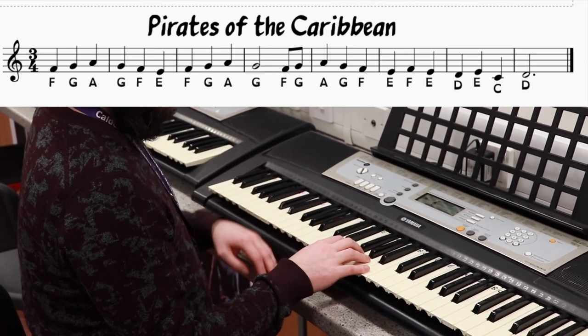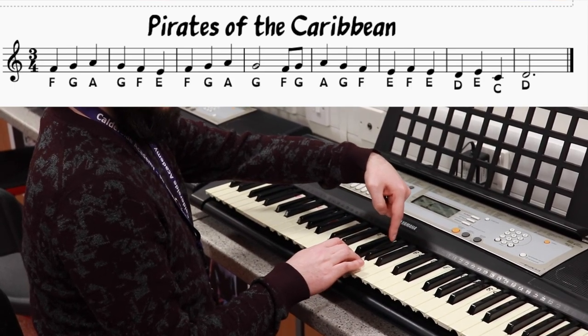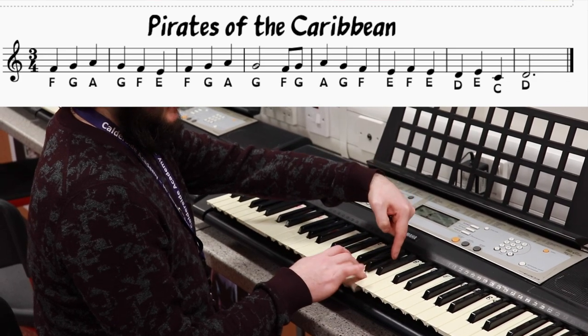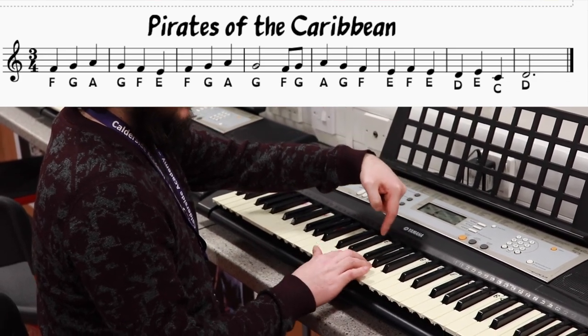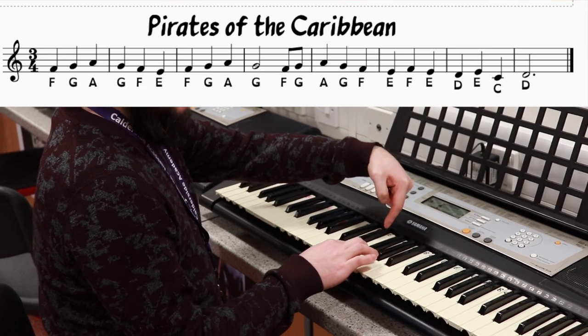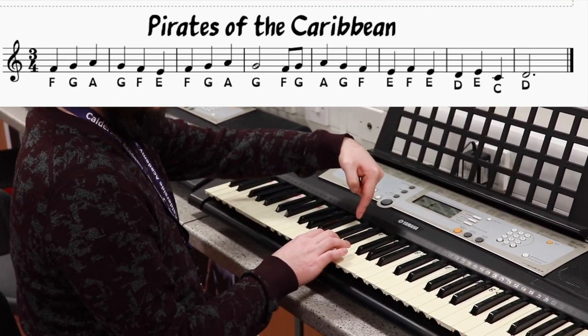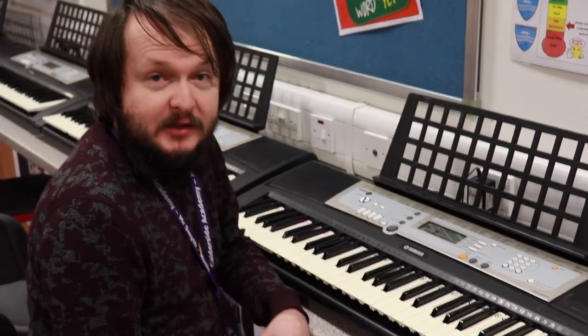Alright, so we're following the rhythm, so we're going F, G, A, G, F, E, F, G, A, hold, then F, G, A, G, F, E, F, crossover, C, D. And that's how we play Pirates of the Caribbean.